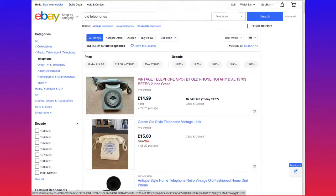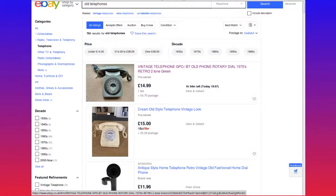$14.99 and $4.75 postage. I would say for a grey one or an ivory one, that's a bit expensive. I would not be looking to pay more than a tenner for a grey or an ivory example, unless it was a very nice condition early 706.